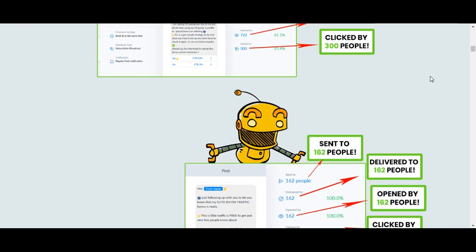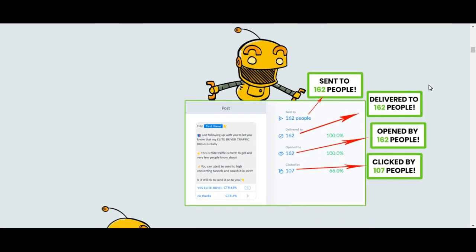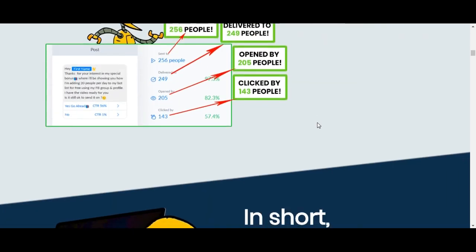little as 50 people. I mean, look at this screenshot where he sent it to 162 people, opened by 162 people, clicked by 107 people. Those are some results you'd never get with email marketing, where you do get results, but not such high open rates and click-through rates. And if you had to do that through paid advertising, you're going to be spending tons of money just to get such results. So this is everything here, which is going to be shown to you. Build your bot list, build your email list, all at the same time, and start making insane amounts of money.